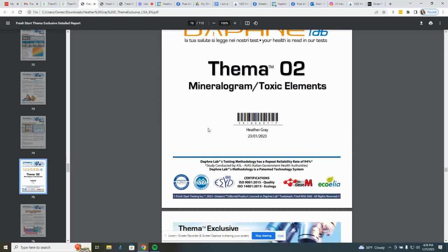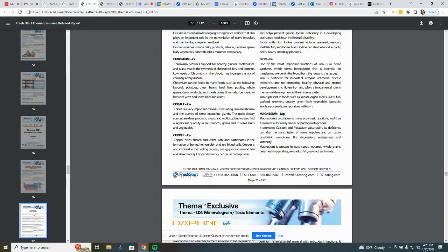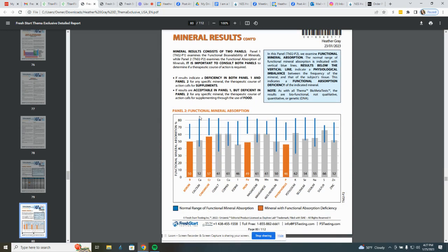Oh, fun. So we got minerals and toxic minerals, heavy metals. This first one, not so much. This one is more mineral absorption. And so you're wanting the blue line to be touching. So a little deficient, it's kind of showing in boron, chromium, which helps with blood sugar stabilization. Iron, I've always had an issue with iron, and I just recently stopped taking some iron supplements, and it looks like I probably need to add that back, which could be why I'm feeling a little sluggish these days. Phosphorus.